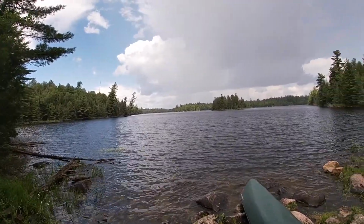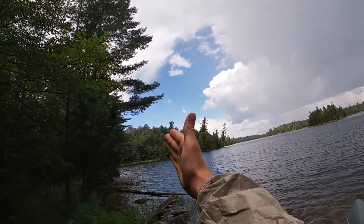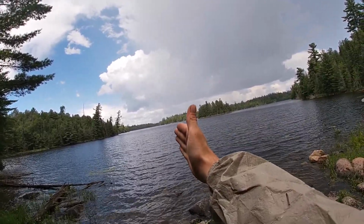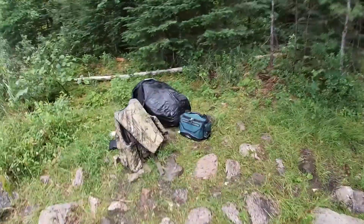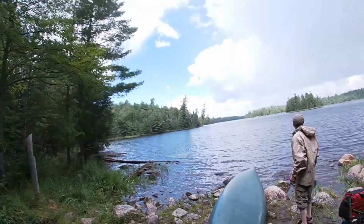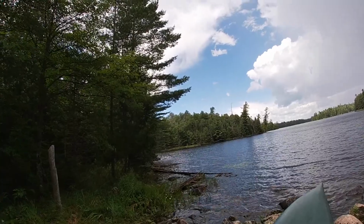Alright, after a little 5 minute rain delay, we are going to hope that this blue sky that's coming this way stays blue, and we're gonna beeline it straight that way over to the creek. Just gotta get the rain gear off my pack, load up the canoe and get right to it. It's looking pretty good so far. I don't want to say too much. Nice little rain shower for lunch.